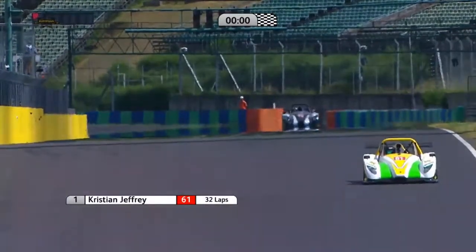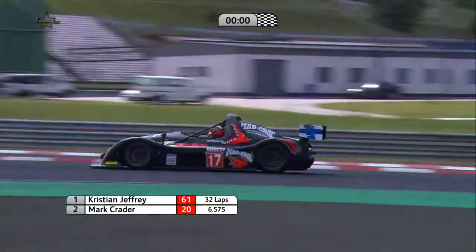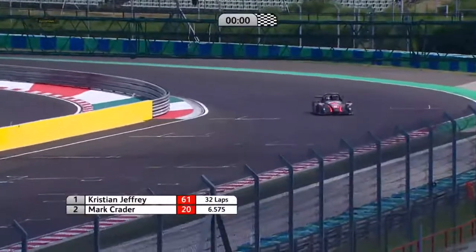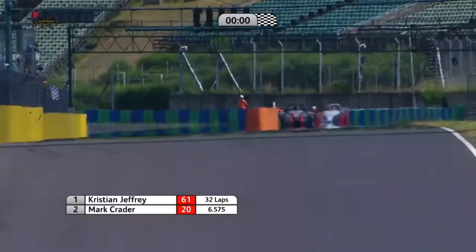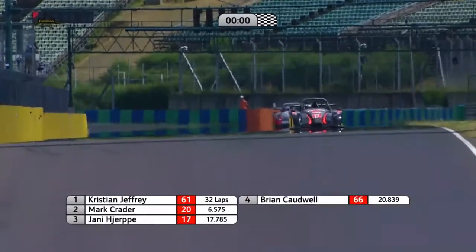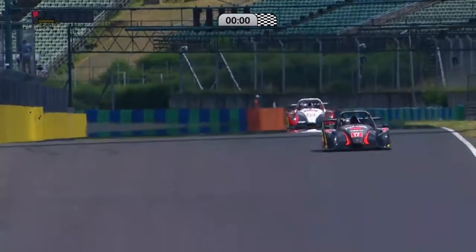Second place goes to Mark Crader. Now here is Yanni Herpia, and he is going to take third place, and Brian Caldwell across the line in fourth. So they did both make it round to the end. So Yanni Herpia takes third, Caldwell in fourth.